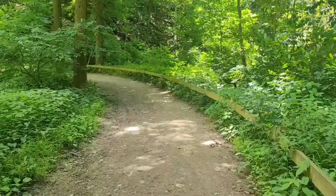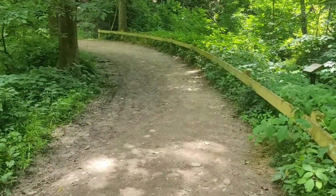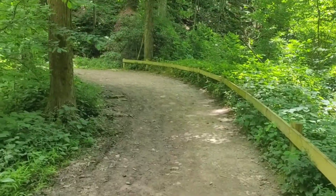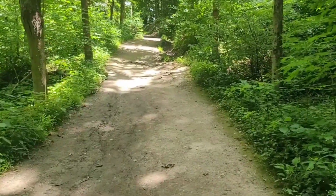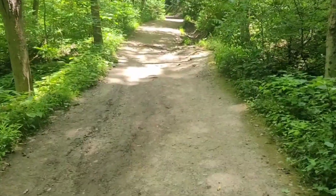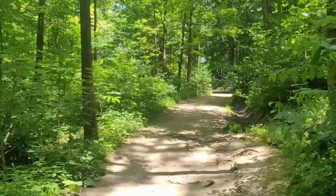Ever so slightly on an uphill grade. Well, I can always roll back down. Alright, continuing to go uphill. Steeper grade. See how high I am already? Now I gotta go higher.